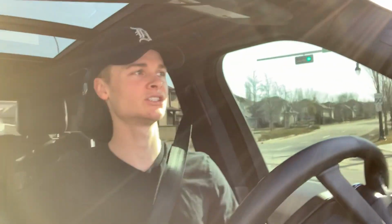This also has the stop-start feature. It turns off the vehicle when you're at a stop to save gas and improve efficiency. I mean, there is a supercharged V8 under the hood, so I don't know how efficient this vehicle could be. But yeah, just driving in normal auto mode, super comfortable, super easy to drive. Even though it's a massive vehicle, it still handles like a dream.